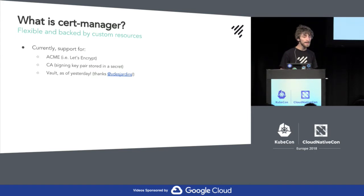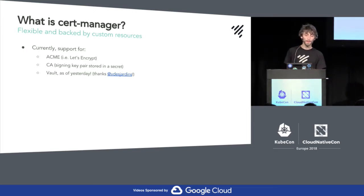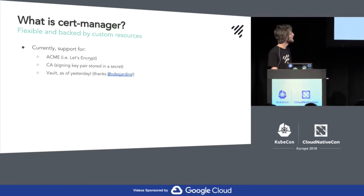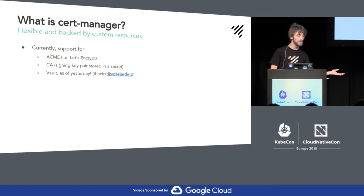And as of yesterday, if anyone's got a very keen eye on the repository, I merged in Vault support, which was added by a contributor who spent the last couple of months putting this together. So a big thank you to him, Vides Chardins. So if anyone does use HashiCorp Vault and they want to start issuing certificates from there, you can now do that and give it a go. It's early experimental support, but we'll work on it.